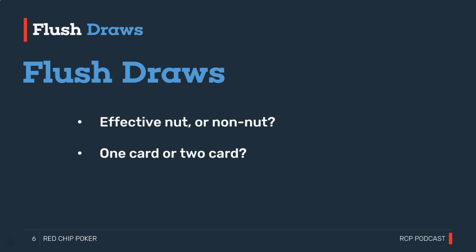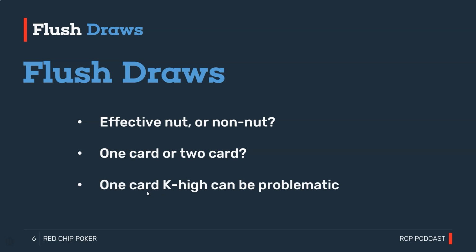This gives us two key problems. Number one, it's going to be a lot harder to get paid off because our flush is not disguised. Problem number two is that if we have the one card king high flush, then that's a heavily dominated hand because our opponent only needs to have the ace of hearts in the hole and he actually has the higher flush. Now conversely, if we have the two card flush draw, it's going to be a lot less transparent when we actually hit. And if we do have two card king high flush or two card queen high flush, it's going to be a lot less likely that we're dominated by a higher flush because our opponent will also need to have two hearts in the hole.